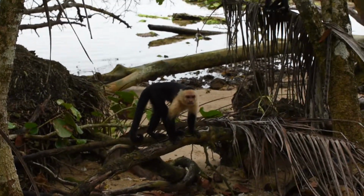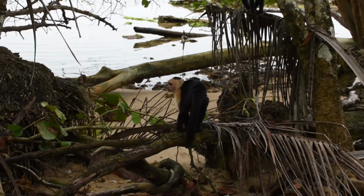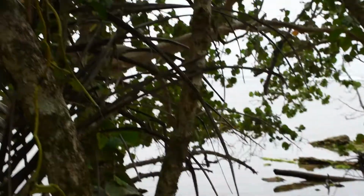So it just decided to climb on me for a few moments, which is definitely interesting. It wasn't reaching for food or anything. I think it was just looking for support to climb up to this tree.